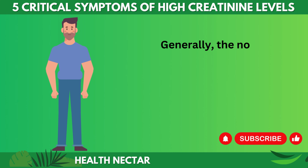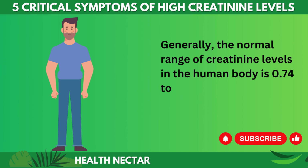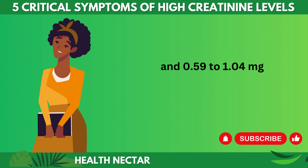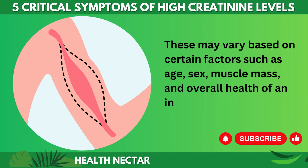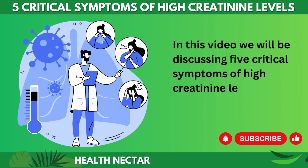Generally, the normal range of creatinine levels in the human body is 0.74 to 1.35 mg per deciliter for an adult male and 0.59 to 1.04 mg per deciliter for an adult female. These may vary based on certain factors such as age, sex, muscle mass, and overall health of an individual. In this video, we will be discussing 5 critical symptoms of high creatinine levels in your body.